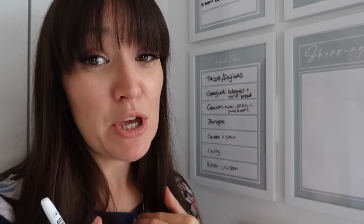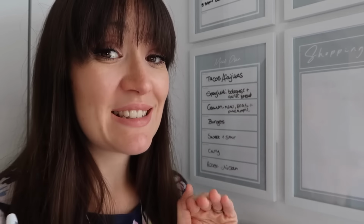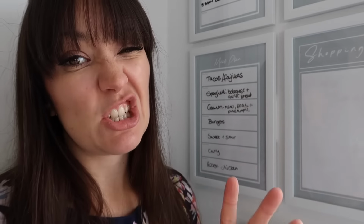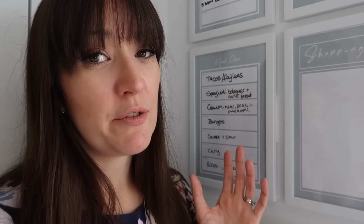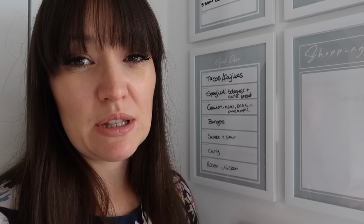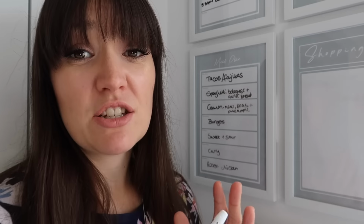My children, I personally find, are far more likely to try something new if they are trying it alongside something they're already familiar with. So just a little tip there if you are struggling to get your family to try new things. Tomorrow night we're having a spaghetti bolognese, most of the stuff of which I already had in stock to make it, including the pasta, but I have bought the mince and the grated cheese and the garlic bread to go with that today.